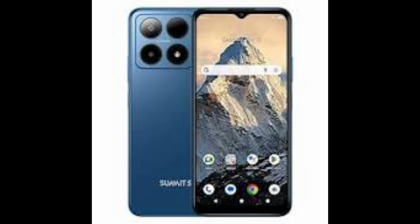The Summit 5G includes 64 GB of internal storage. And if that's not enough, you can expand it up to 128 GB with a microSD card, according to PhoneScoop. Ideal for those who love having their favorite apps, photos, and videos on hand. 128 GB is a bit low for external storage in 2024.